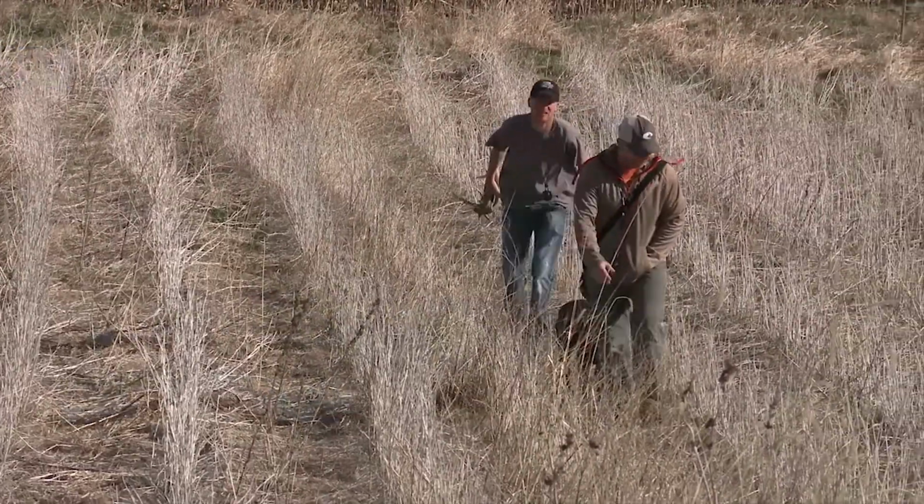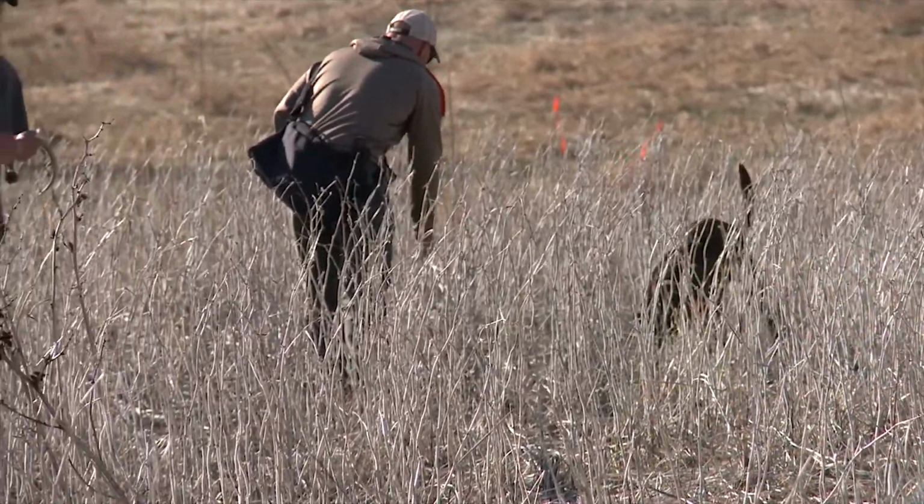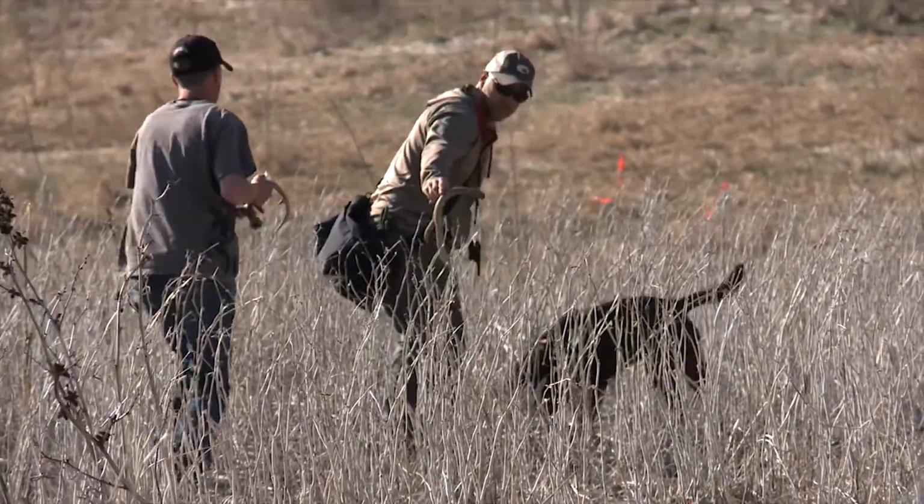Shed hunting is one of the fastest growing sports. It's something that big game, wing shooters, and even non-hunters can enjoy with their dog.